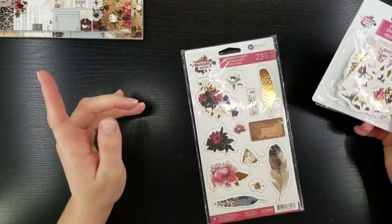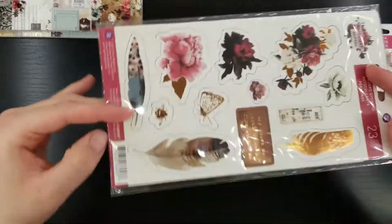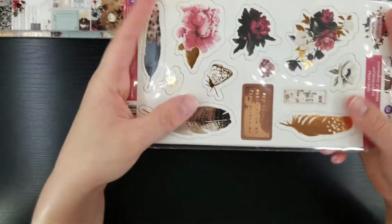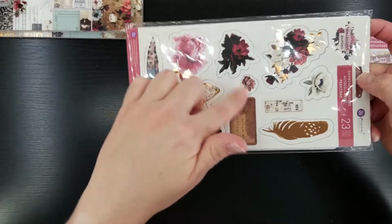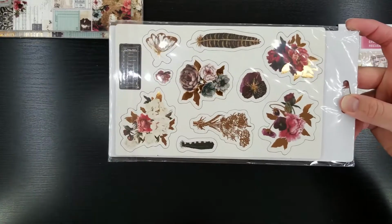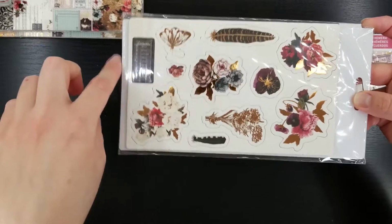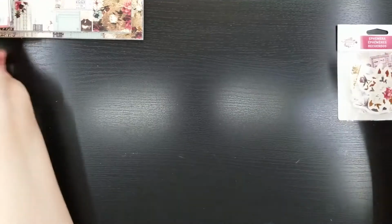And then the other things that also come with the kit are the chipboard pieces. And if you can tell, you might be getting a bit of glare because I still have it in the packaging, but these also have the gold foiling. You have some feathers, some tickets, some flowers, and then on the other side, you have more flowers with that copper foil. It's just these two pieces in this one.